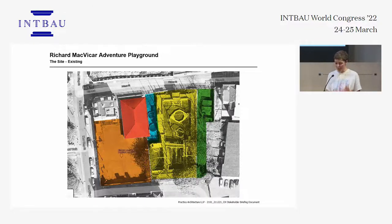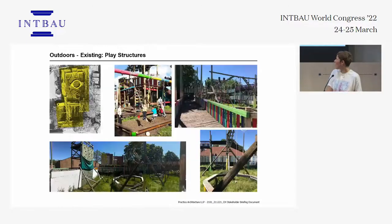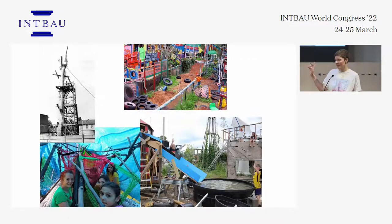Working with the youth worker there, we'll be there for 6 weeks over the summer. It's an adventure playground, and I don't know if everyone's familiar with these worlds. There's a lot of them across London, and they were started. What's the next slide? Yeah, so top left is one of the original ones. They were often on bomb sites around London, so kids just started building stuff with materials that were there, so very DIY.